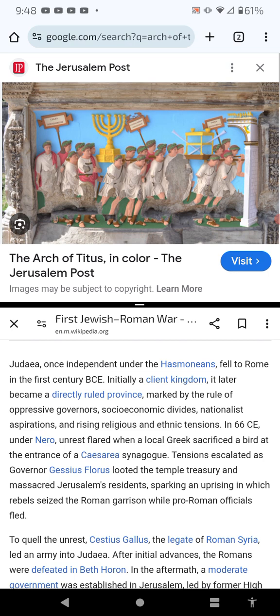Tensions escalated as Governor Gessius Florus looted the temple treasury and massacred Jerusalem's residents, sparking an uprising in which rebels seized the Roman garrison while pro-Roman officials fled.